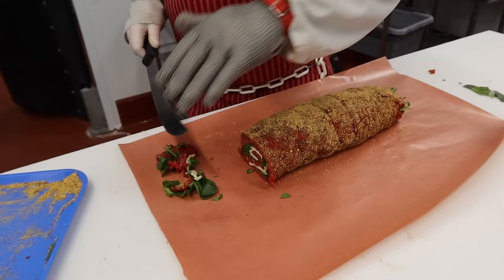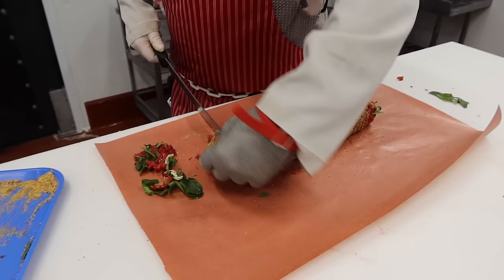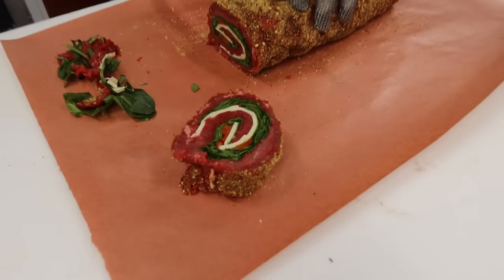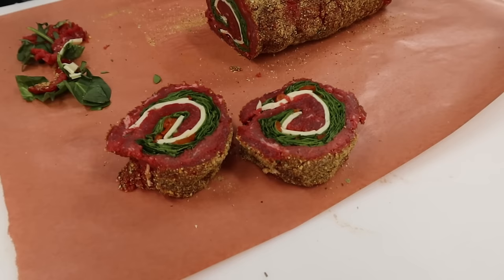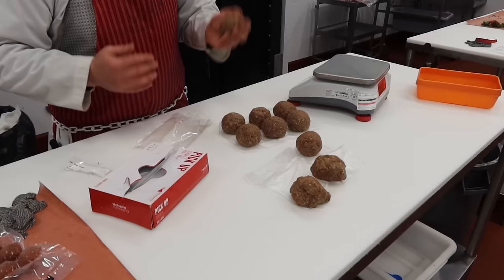I've been waiting for this. Look at that. Look at this man's work. That's freaking beautiful. You bet, man. How would you cook it? Bake it in the oven, 350 till you get an internal temperature of 72. Nice. So you finished up those stuffed shoulder roasts.